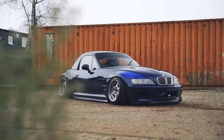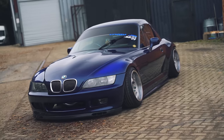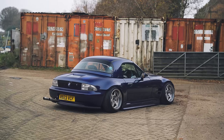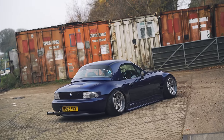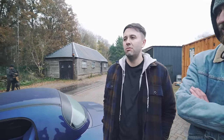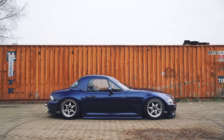What coilovers and stuff are you on? Just standard brakes. They're not even vented like the six pots have? Yeah, they're just solid discs. Nice. But I ain't hit nothing yet, so it's all good. Standard brakes all round. It's got the cheapest budget coilovers on the front, like £140. I think they're from Euro Car Parts at the time, with some Maxspeed Rockham plates.